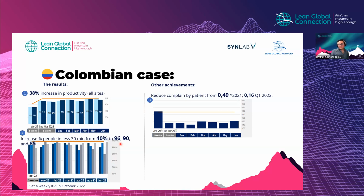Last but not least, we reduced the number of complaints. We came from 0.49 to 0.16, and the same as with the previous KPIs, we sustain our results.